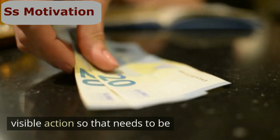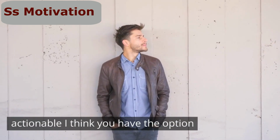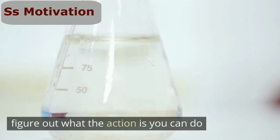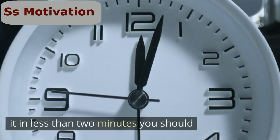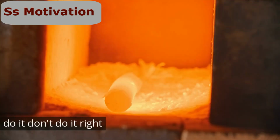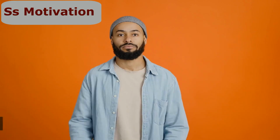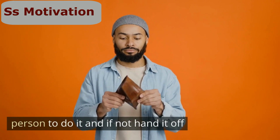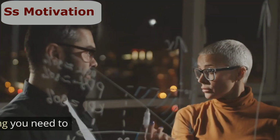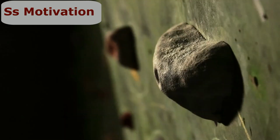So that needs to be decided about anything that is actionable. You have the option of either doing the action once you figure out what the action is. If you can do it in less than 2 minutes, you should do it right then. If it takes longer than 2 minutes to do it, don't do it right then. Ask yourself, are you the right person to do it? And if not, hand it off to whomever it is, a delegate. And then one other thing you need to answer is, will one action finish whatever this commitment is?